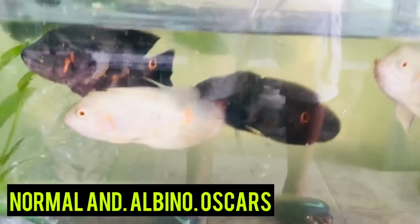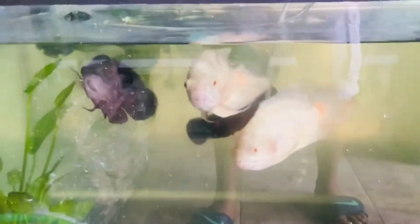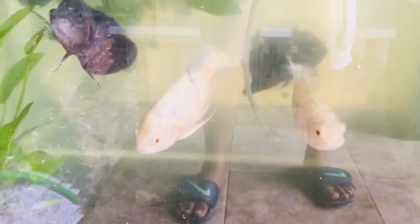Guys, as you can see, there are some beautiful Oscars. There's a black color mixed with orange Oscar and an albino Oscar with red eyes, and they're very nice, beautiful. These are still babies and they get very much bigger. So guys, these are huge guppies, and it's 80. So they're very big actually. I haven't seen guppies this big.